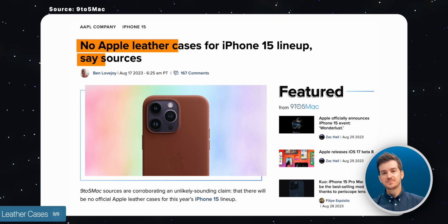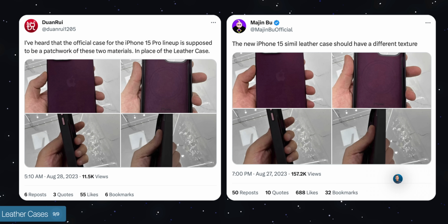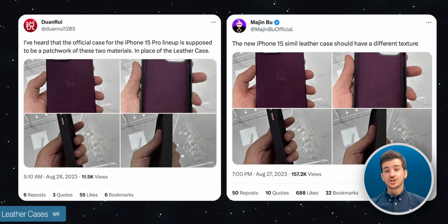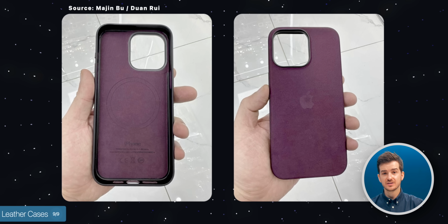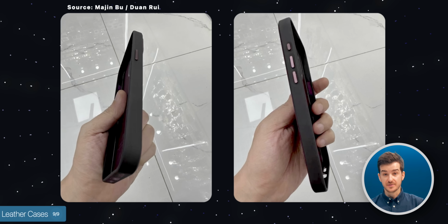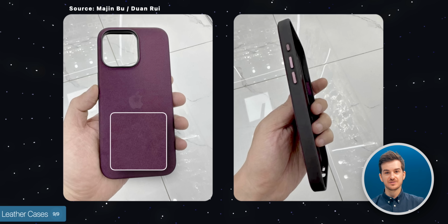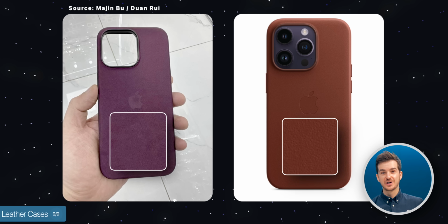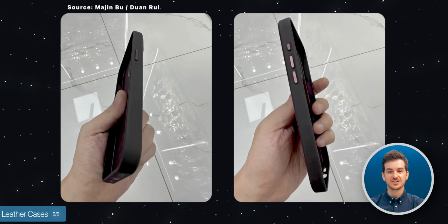Oh, and according to multiple sources, it doesn't seem like Apple will be offering their leather cases anymore with the iPhone 15s. This might be Apple trying to be more eco-friendly. Leakers Maijin Bu and Duan Rui both shared images of what's said to be Apple's replacement for the leather cases. Essentially, woven fabric cases made from a combination of eco-friendly materials. And I don't know if it's the images or what, but yeah, these cases look very off. As in, they have this weird texture on the back, which I'm assuming is trying to mimic the previous leather finish, and for some reason, they just look very thick.